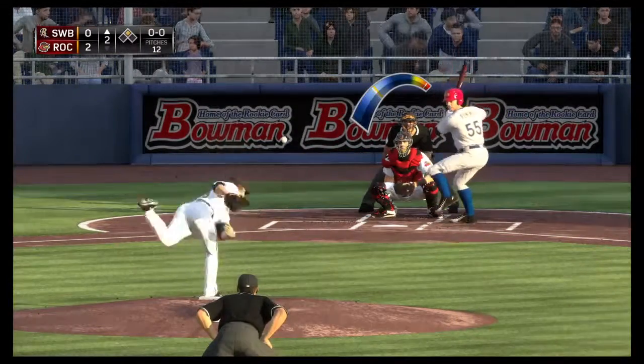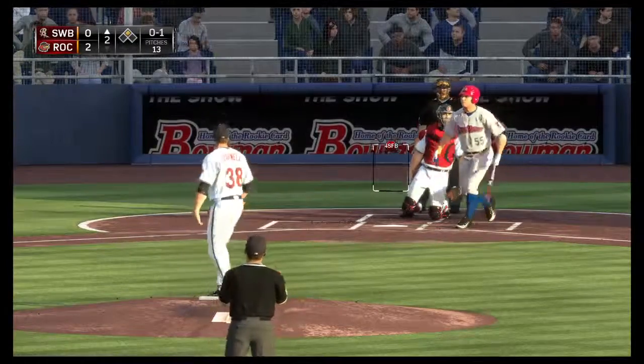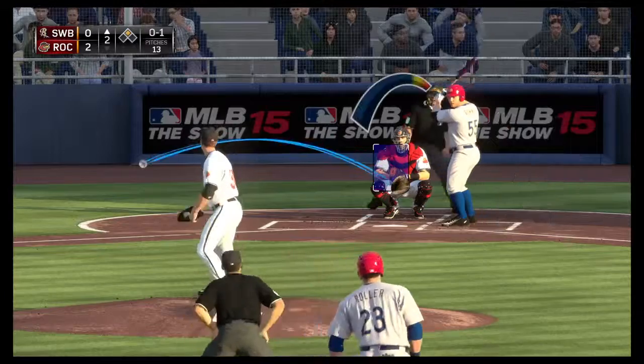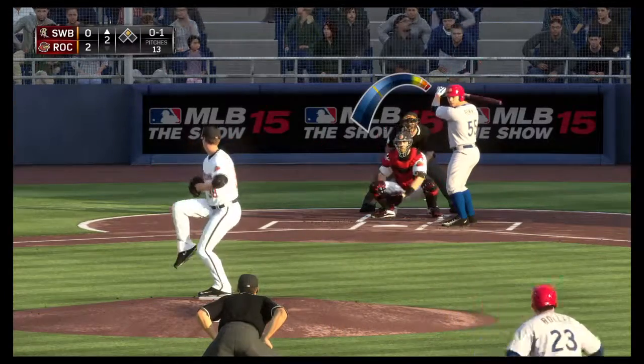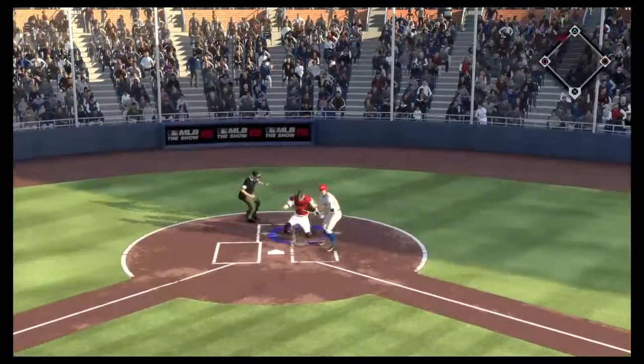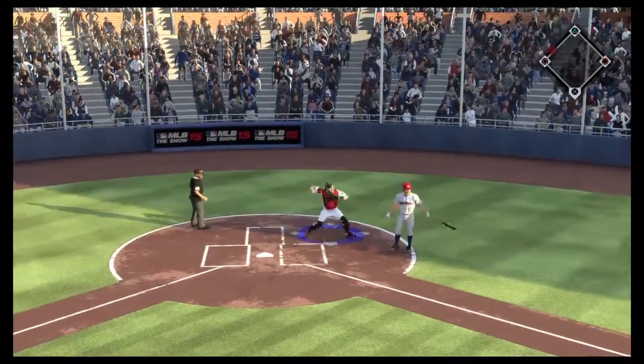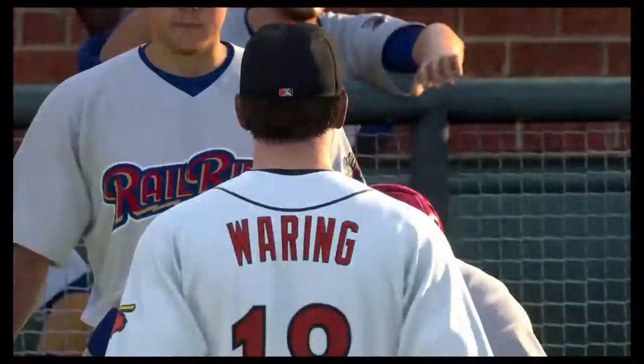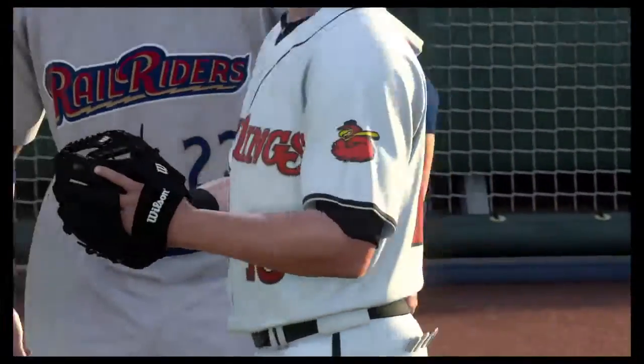Now here's the first pitch. Fouled back. Has a look. Now the pitch. And this one's in the dirt. The throw will go to third. And he is safe at third as he moves up on what's likely to be ruled a wild pitch.